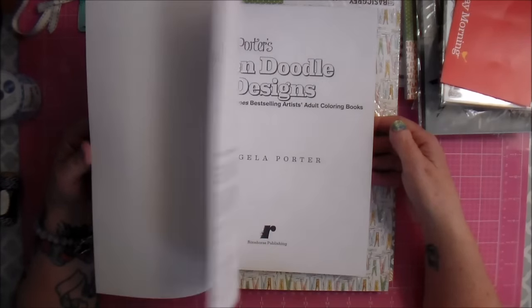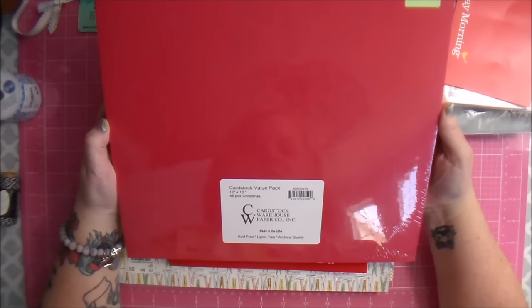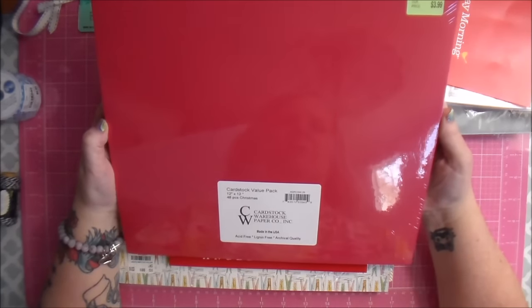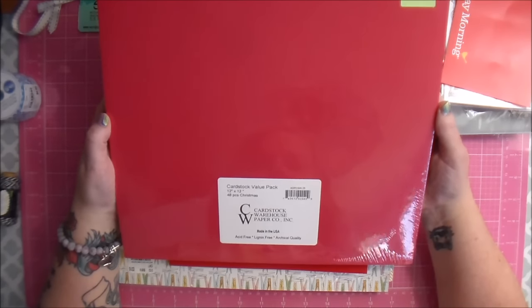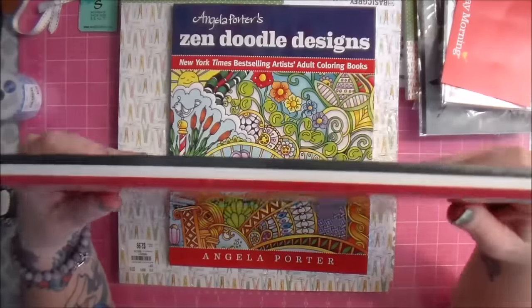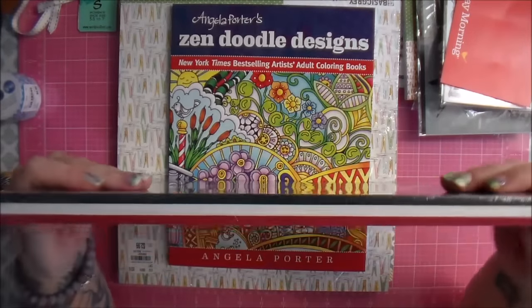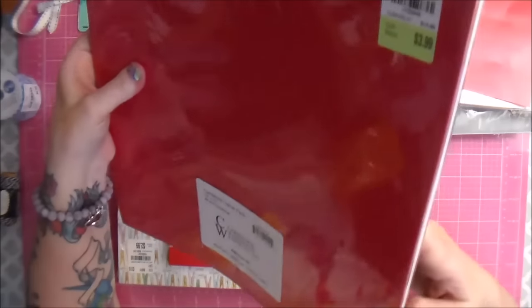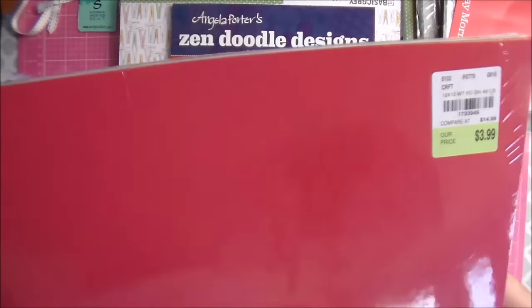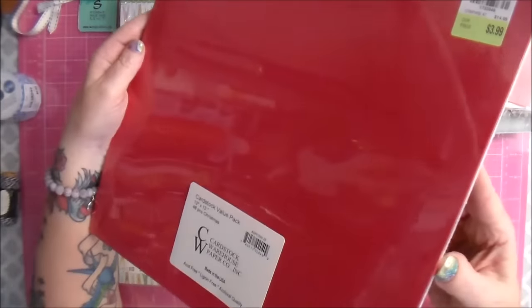So I did. And then they had these 12 by 12 cardstocks, which, what weight, does it say what weight this is? No, it doesn't. But there's 48 pieces in here, and there's green, white, and red. It looks like pretty good cardstock, 48 pieces in here for $3.99. I don't think you can beat that. So I got it, because I needed some.